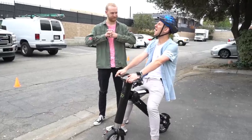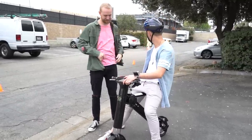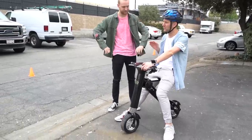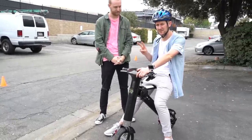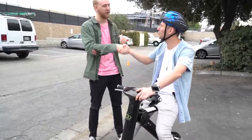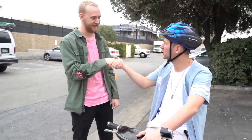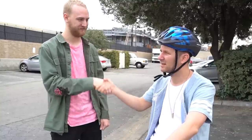All right, Tanner, we got ourselves a little challenge here. A little course. As you can see, the cones have been set up right here. All right, now, the quickest 2 laps wins. But wins what? We should have figured out the bet before shaking hands. We can't really release until we make a bet. Lunch. Lunch. Where? Habit. Deal.